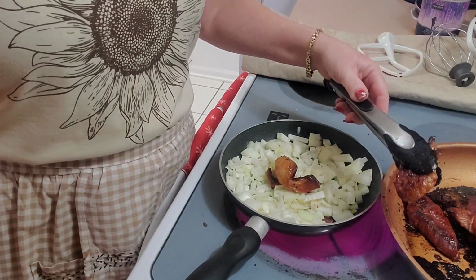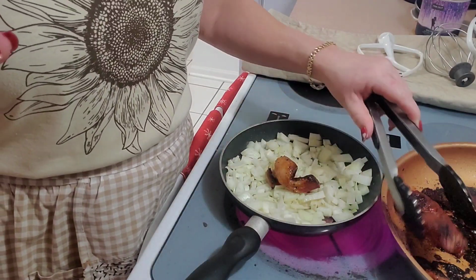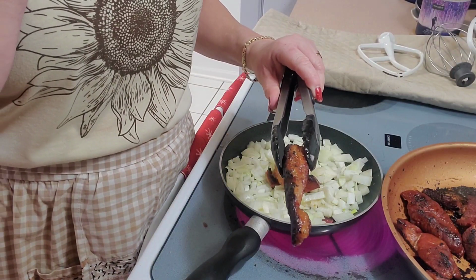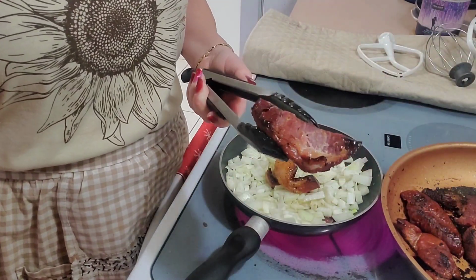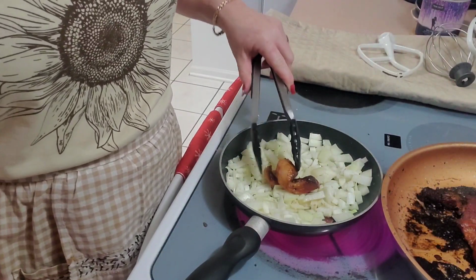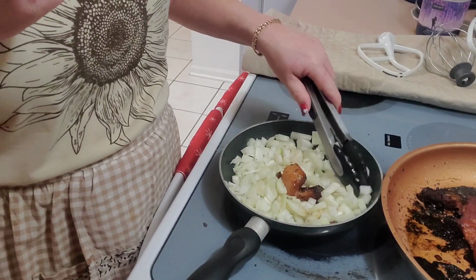But I did get some thick cut bacon, which I'm a little disappointed. I know it's from a fresh pig, and this was, I think, a year old in my freezer from last year's bacon. But my God, this is ridiculous. So anyway, I did the best I could with it. But this is like all fat. So I thought I would put this in with the onions while I'm cooking these up.